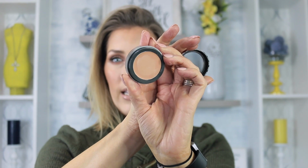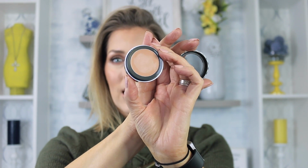I didn't repurchase it because I got this instead, and this is the Jane Iredale Enlighten 1. So if you can see, it's just a cream product, but it's got that same kind of peachy orange undertone, and I really like this. So it's also cheaper, I think. I think it was $30 versus, I believe the Armani is up to like $40 or $42.